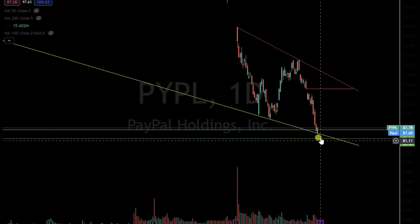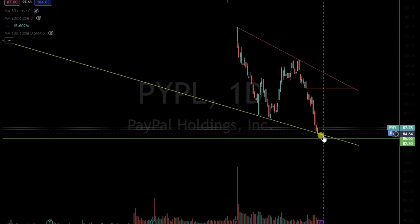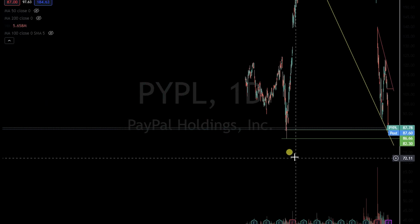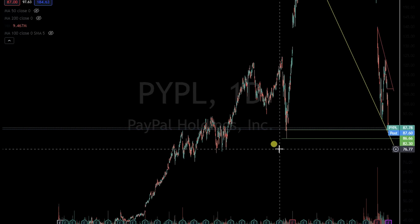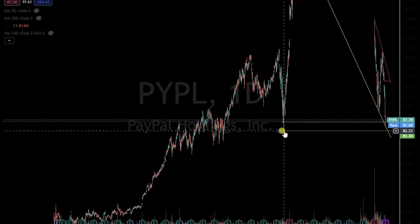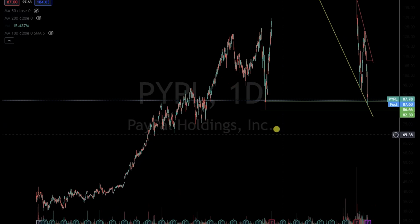Could PayPal go lower? I think so, to this 82.55. It certainly could come test this COVID low. The beautiful thing is that with earnings, even if you miss, you are into clear technical support. So obviously this major pivot COVID low will be technical support.